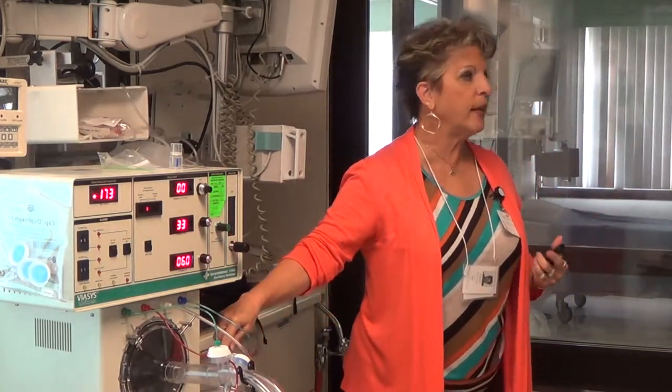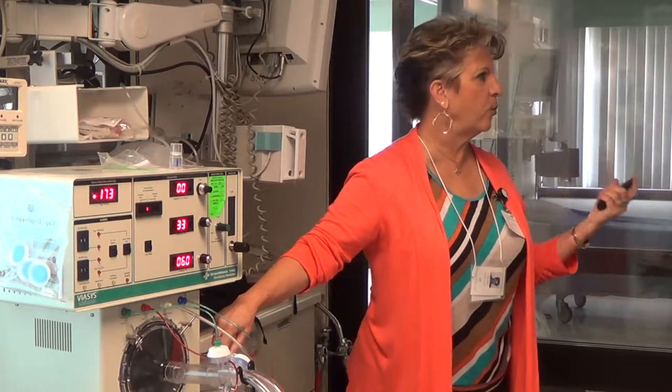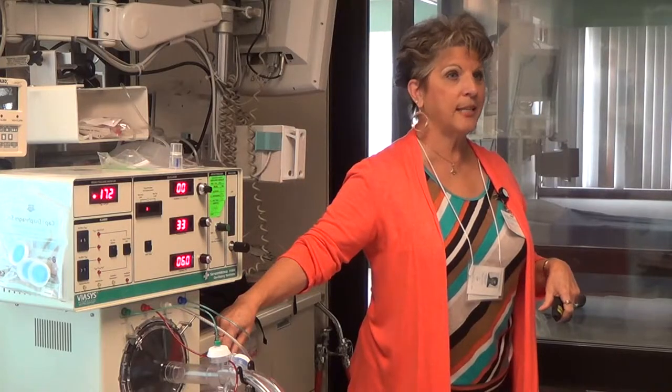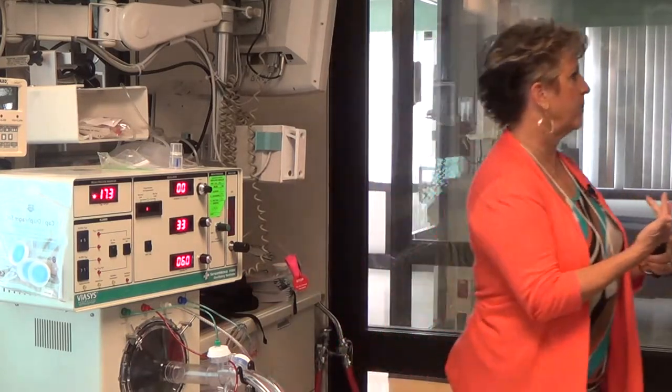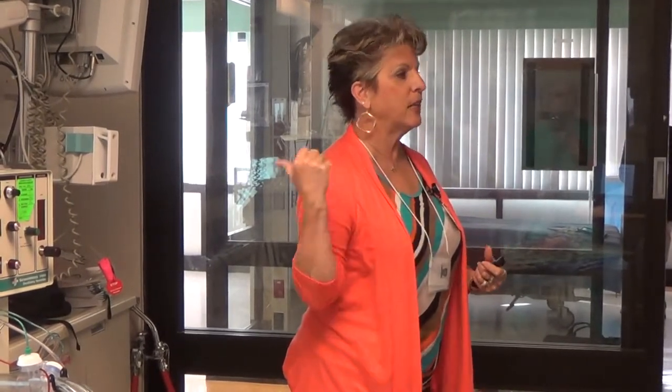And the reason why is, if you put your analyzer in line and that fuel cell goes bad, what do you have to do? Disconnect. First takeaway message is we never, never, never disconnect. And then I kind of have to retract that statement and say the only time we disconnect is to troubleshoot the ventilator. Okay?